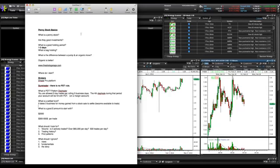So, what is a penny stock? Well, depending on who you ask, you're actually going to get different answers. There's not a true definition for penny stocks. I consider penny stocks pretty much anything that trades underneath $2. Okay. Some people might consider a penny stock if it trades on the OTC market. Some people might consider it if it trades underneath $5.